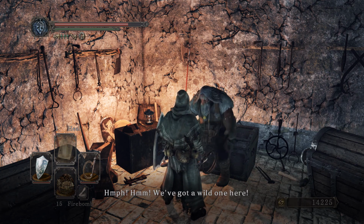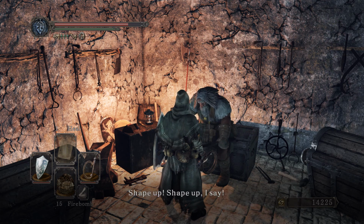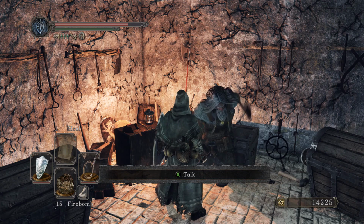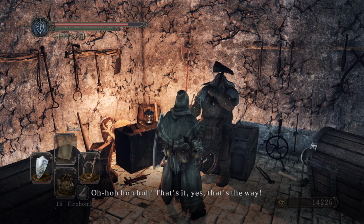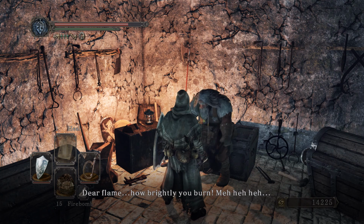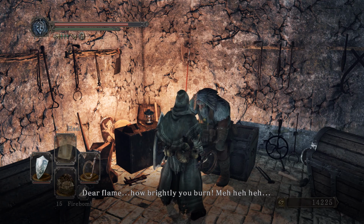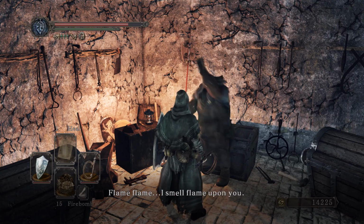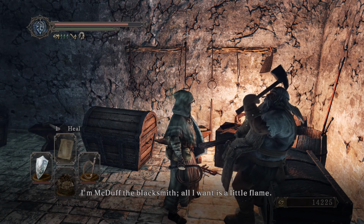We've got a wild one here. Shape up. Shape up, I say. Oh, that's it, yes. That's the way. Dear flame, how brightly you burn. Flame, I smell flame upon you. I'm Macduff the blacksmith. All I want is a little flame.